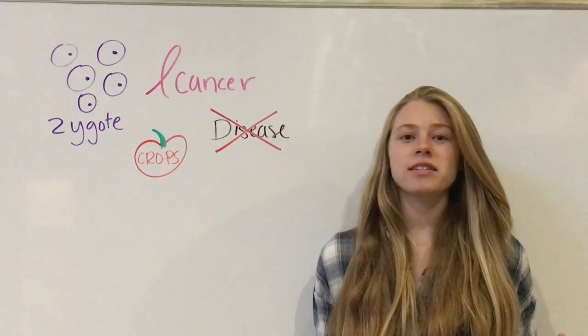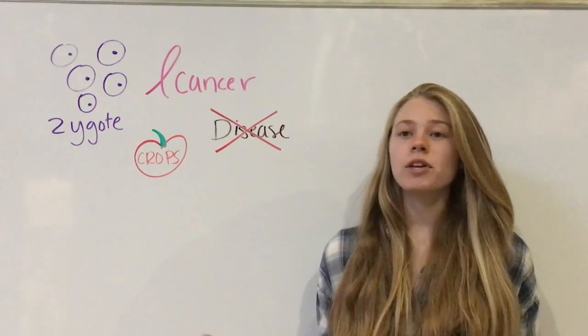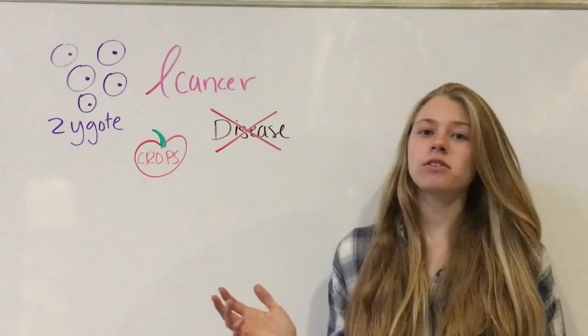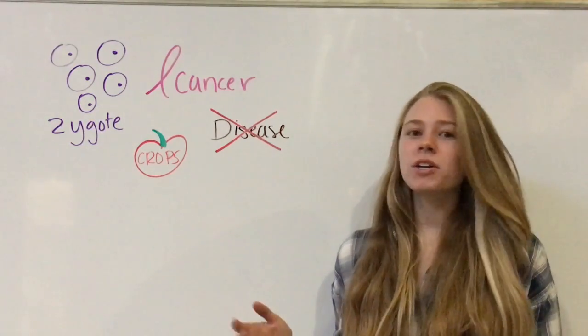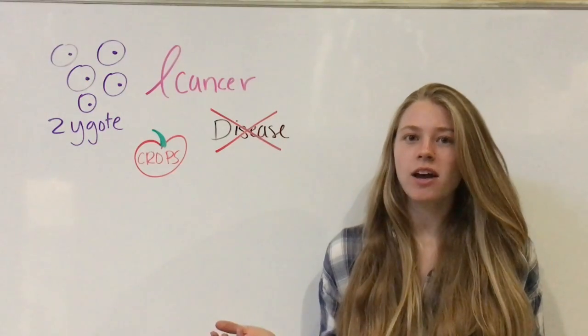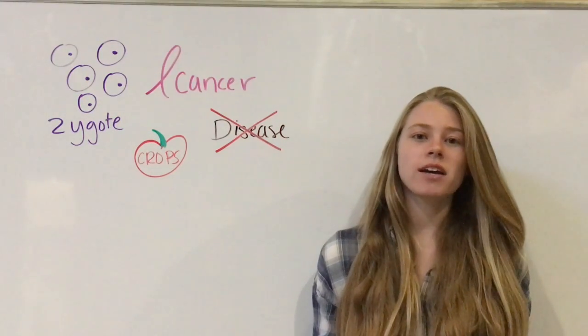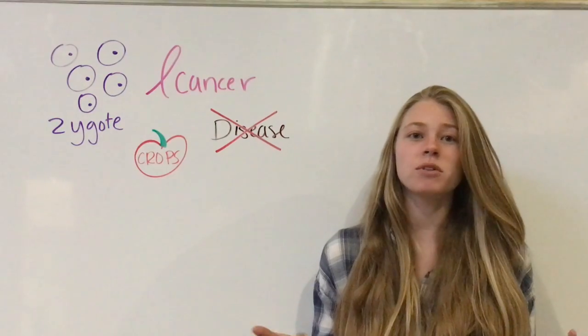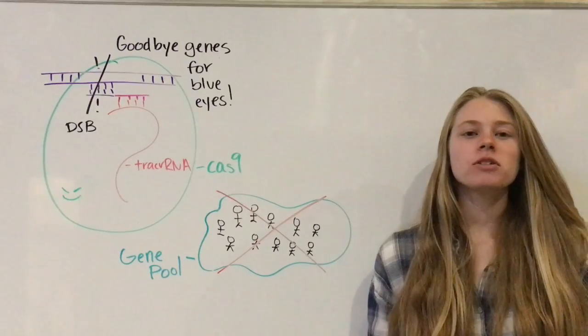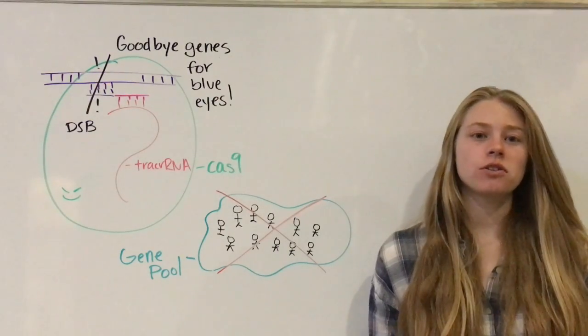The CRISPR-Cas9 system can be used for so much. We could use it to modify every cell in a zygote, potentially cure cancer in a localized area. Or we could use it to edit crops so that they could grow in areas like deserts. Also, we could use CRISPR-Cas9 to create a gene drive in animals like mosquitoes, which carry the gene for malaria, and wipe it out. But of course, with all this potential comes some concerns in ethics.